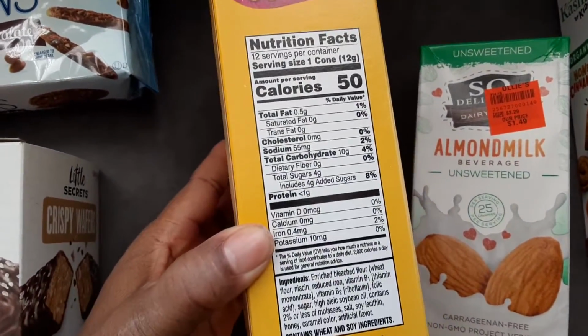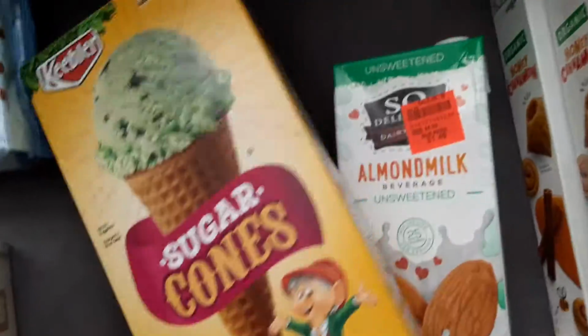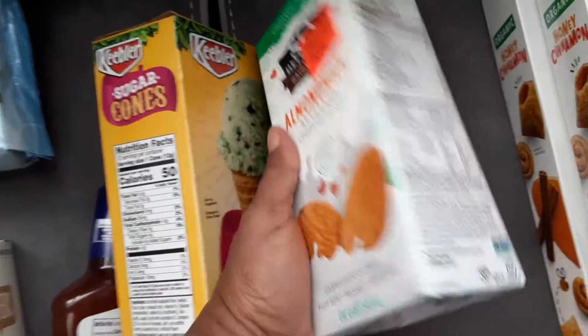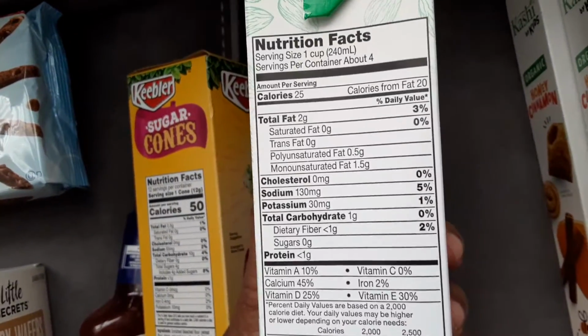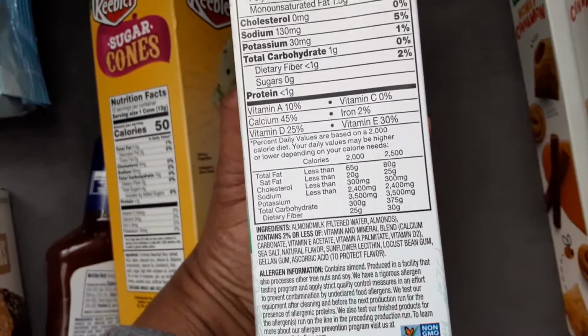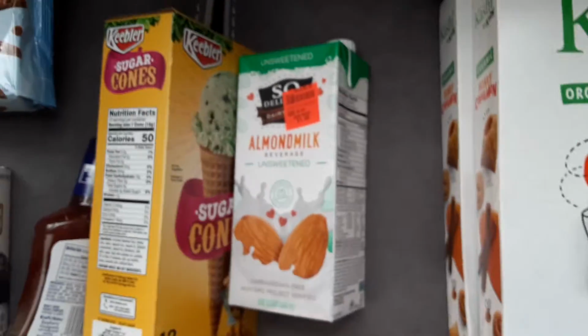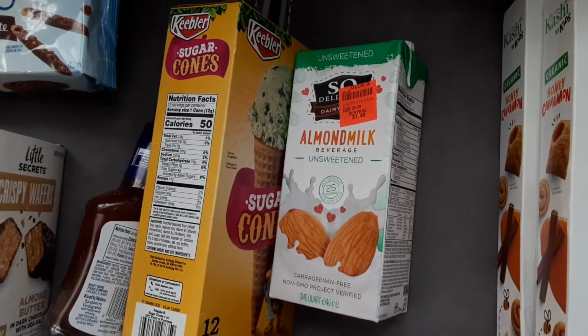Oh, let me give you nutritionals. Yeah, not bad. And almond milk, of course. Love, so delicious, almond milk. And these are the nutritionals. Yeah, I don't drink cow's milk. I drink almond milk. I use cow's milk for a recipe if it calls for it.